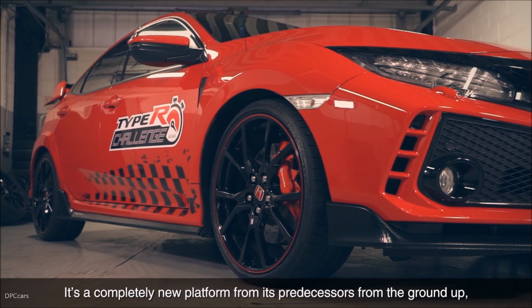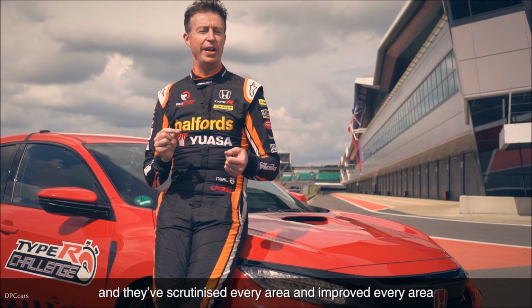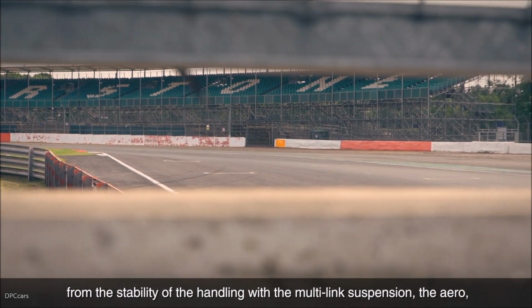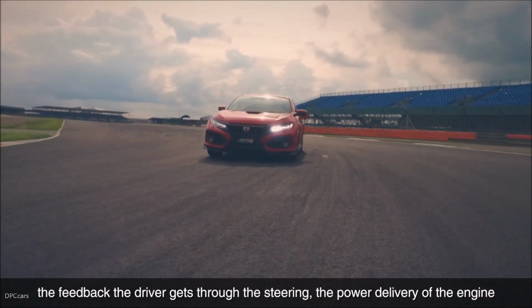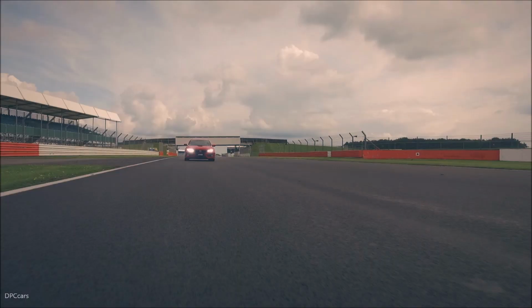It's a completely new platform from its predecessors, from the ground up, and they've scrutinized every area and improved every area, from the stability of the handling with the multi-link suspension, the aero, the center of gravity, it's lower, it's wider, it's longer. It's the feedback the driver gets through the steering, the power delivery of the engine. It's a step forward in every direction.